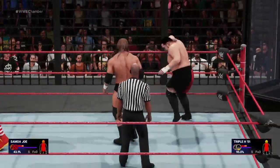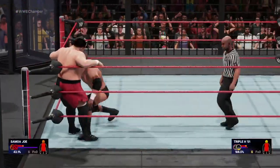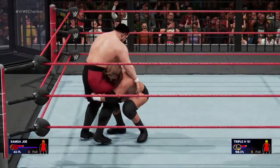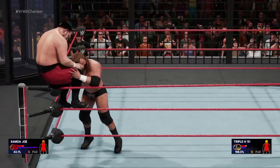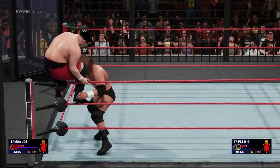Triple H doing a great job of turning that around. Yeah, but it's all about sustaining that effort. Let's hope he can do it. Gets him in position. This is not going to end well for him, Michael.